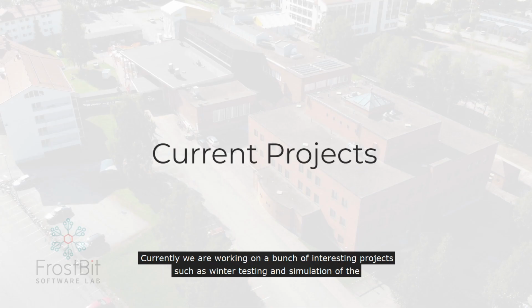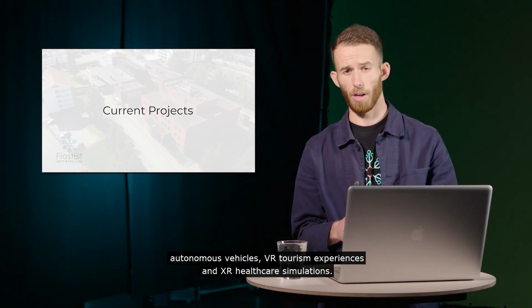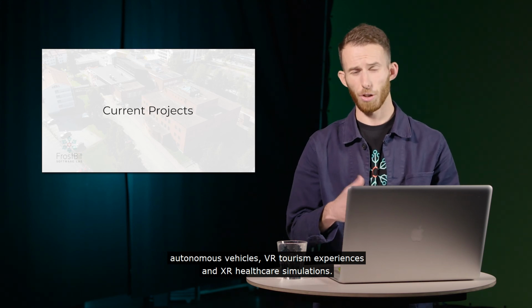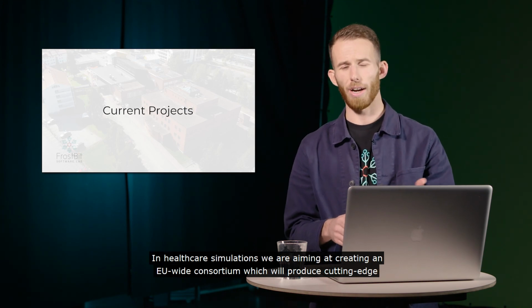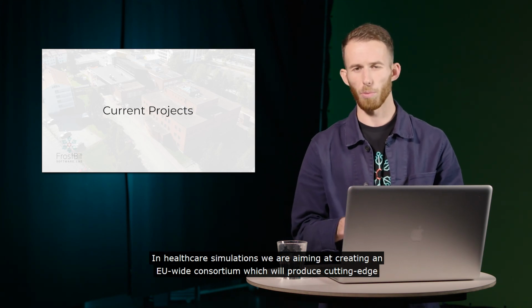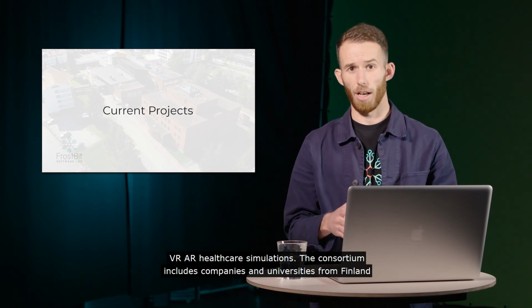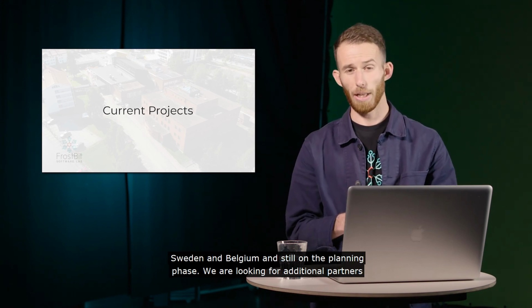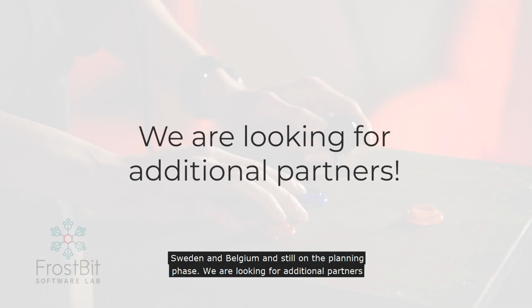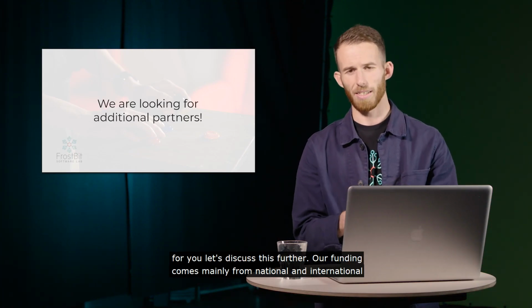Currently, we are working on a bunch of interesting projects, such as winter testing and simulation of autonomous vehicles, VR tourism experiences, and XR healthcare simulations. In healthcare simulations, we are aiming at creating an EU-wide consortium which will produce cutting-edge VR/AR healthcare simulations. The consortium includes companies and universities from Finland, Sweden, and Belgium, and is still in the planning phase. We are looking for additional partners which might fit with the consortium aims of the project plan. So in case this is suitable for you, let's discuss this further.